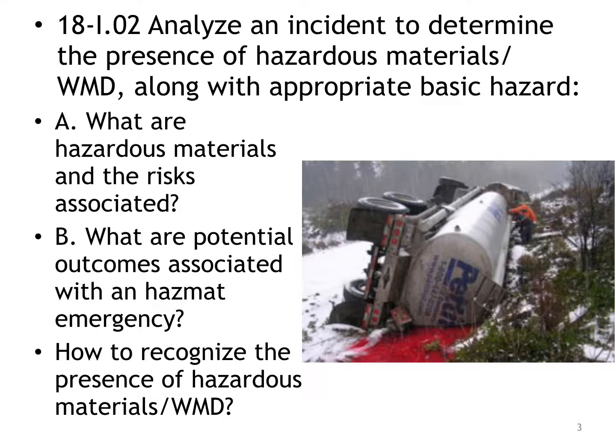Analyze an incident to determine the presence of hazardous materials, WMDs, also known as weapons of mass destruction, along with the appropriate basic hazard. What are the hazardous materials and the risks associated? What are the potential outcomes associated with the hazardous materials emergency, and how to recognize the presence of hazardous materials and WMDs? Okay, we've got a nice little picture here on the right side. We're just going to use this as our classic, just picturesque example.